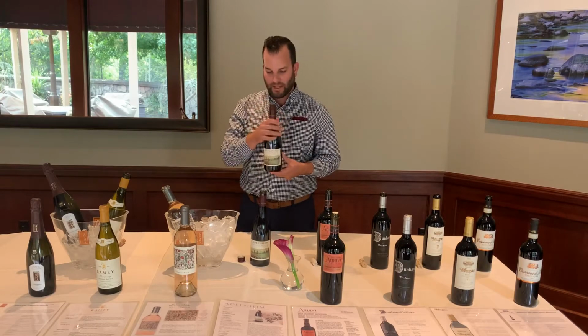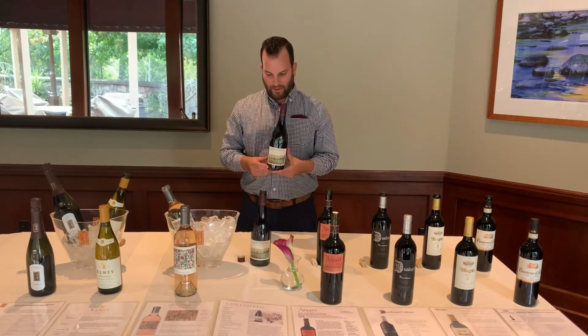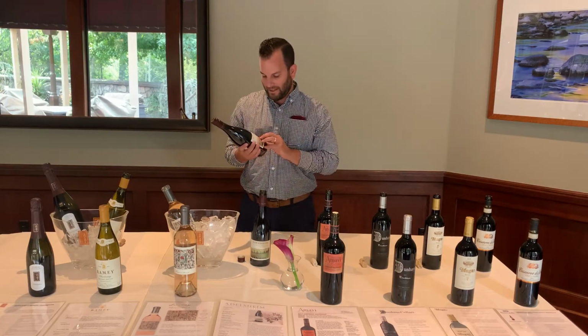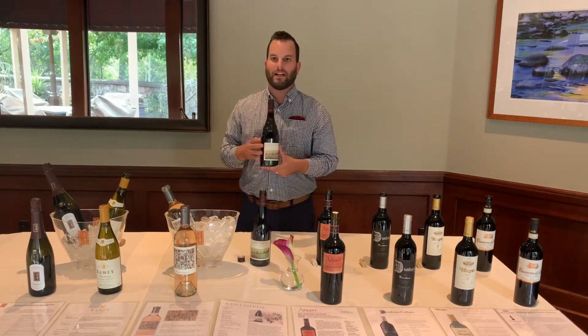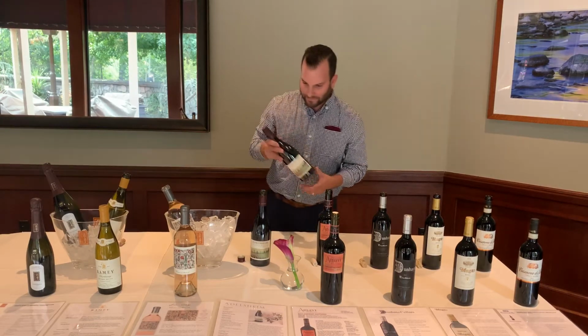It comes with a screw cap. This is a glass poured in a lot of restaurants around downtown Boise, a really familiar name, and we're always thrilled to have it, a real classic representation of Willamette Valley fruit in Oregon.